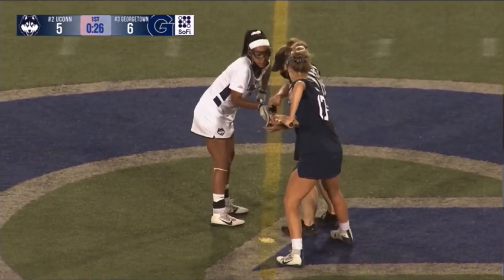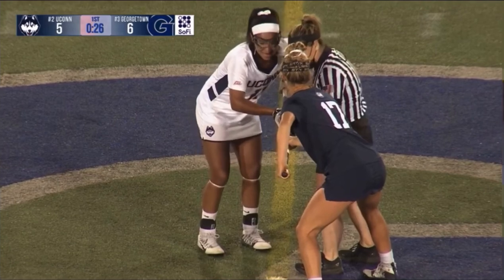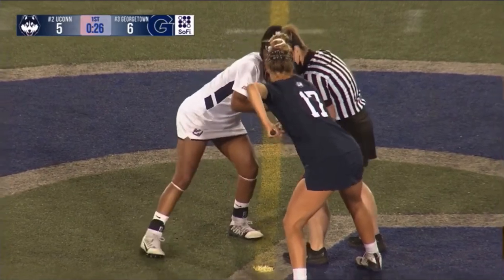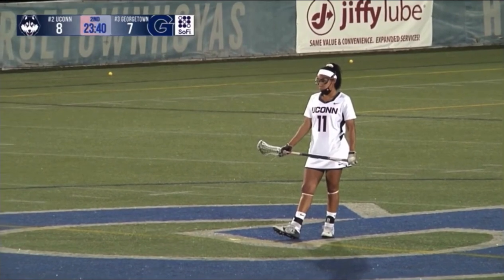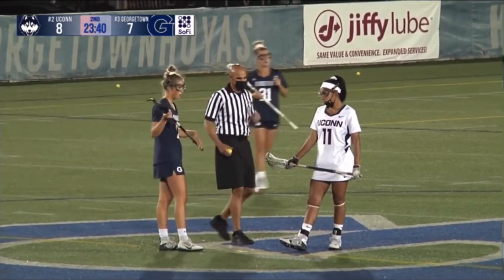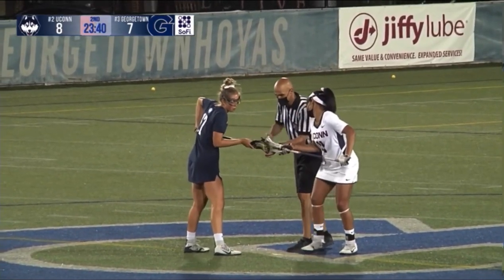Absolutely. And she is not 100% either. That's the important thing to point out. She's doing all this tonight at the draw circle and on the offensive end, and she's not 100%. 2 goals tonight for Sydney Watson. And that stops a 12-minute scoring drought for the Hoyas. But the question for Georgetown, can they win this draw control? Can they find a way to prevent Sydney Watson and the Huskies from continuing to dominate in the circle?